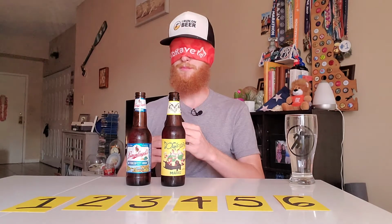That one's good as well. That one's like a blend, I feel like a nice mesh of those two. It's crisp on the finish, has the malt forwardness. But I'm going to put this one in the middle. I like it better than the last one, but not as good as the first.